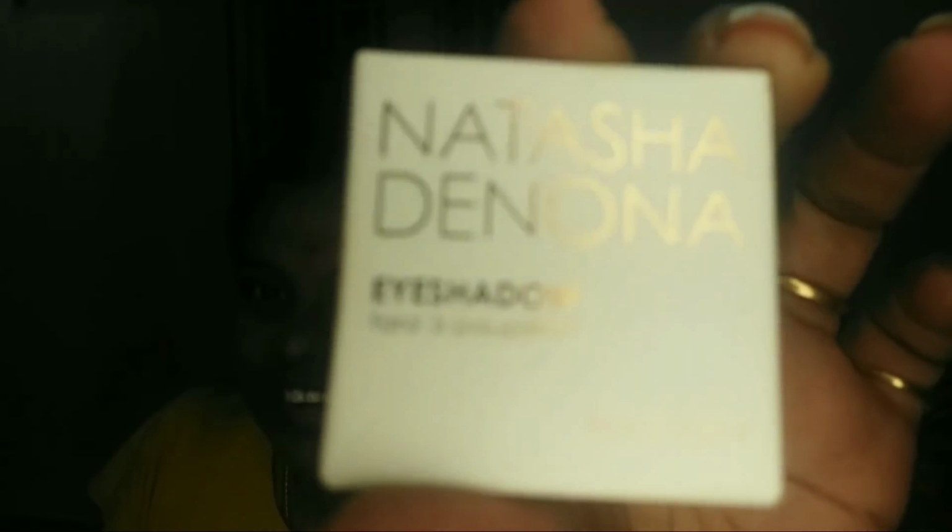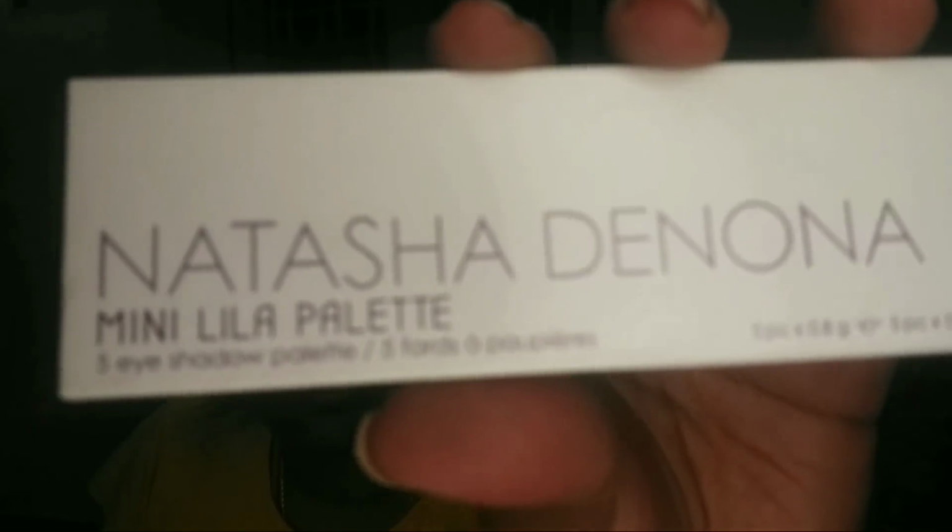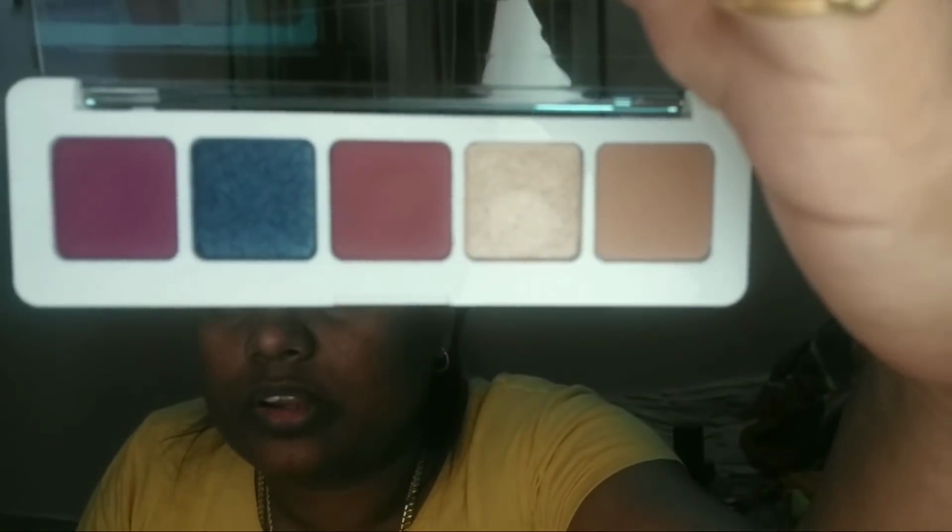So pastel. Okay, the last 2 which I saved are Natasha Denona's single eyeshadow palette, and then Natasha Denona's Lila palette. I just love the shades, so stunning. Let me show you this one. So these are the shades. So stunning one. The single eyeshadow is enough for me whenever I travel. Minimalistic. I travel with particularly this eyeshadow. I have loved this one for almost several months.